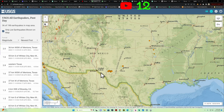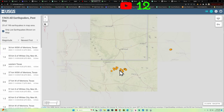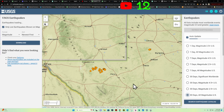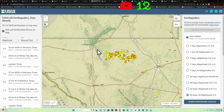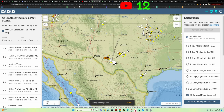Texas, Oklahoma, still seeing some activity, although not quite as active today. But this region down here in Texas has definitely been kicking up over the past 10 days or so, I would say more so than normal. We're looking at 571 earthquakes on this area of the map. There are about 10,000 earthquakes listed on the map as a whole.